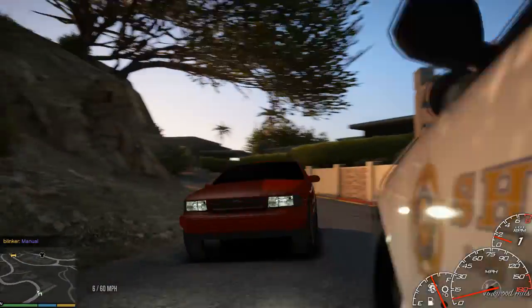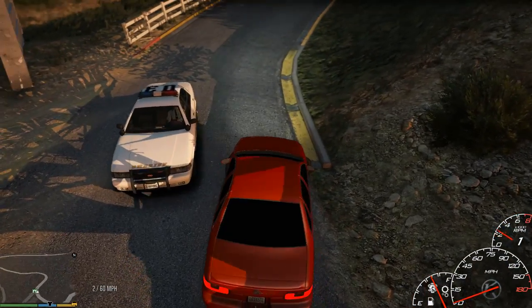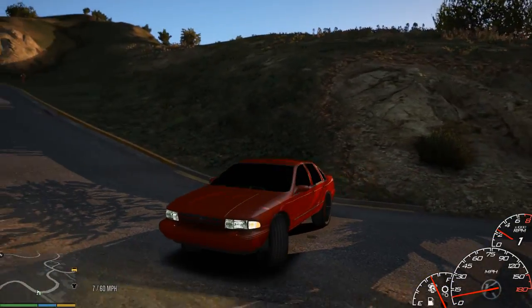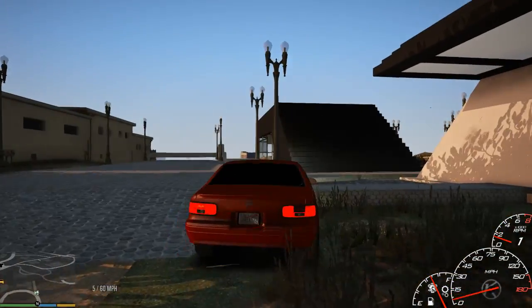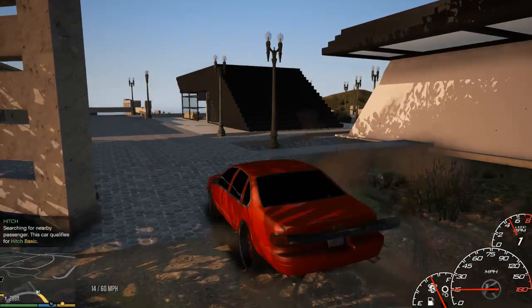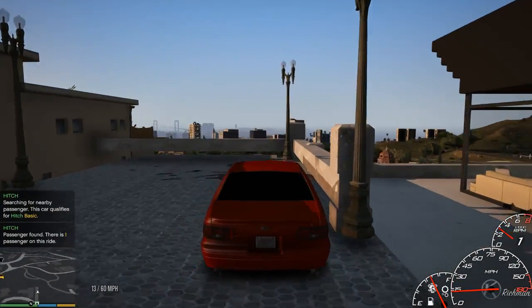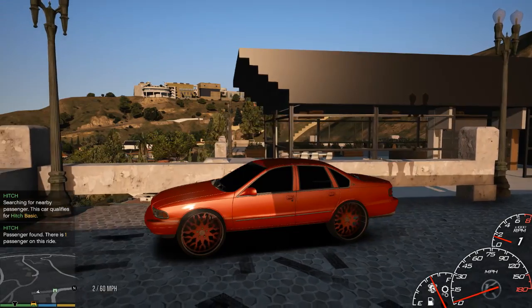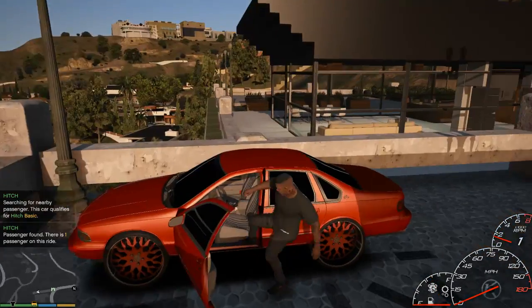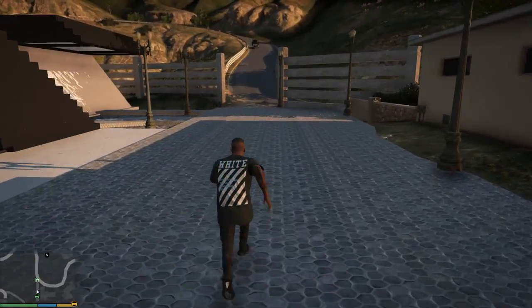That's another cop right there. Come on, man. You got to go so I could turn in my spot. All right, there we go. Oh, shit. I missed the whole ramp, man, because of that damn cop. All right, here we go. So we're going to go ahead and just park it in just like this. There. All right. Leave it here so my boy Michael can come and get that guy.